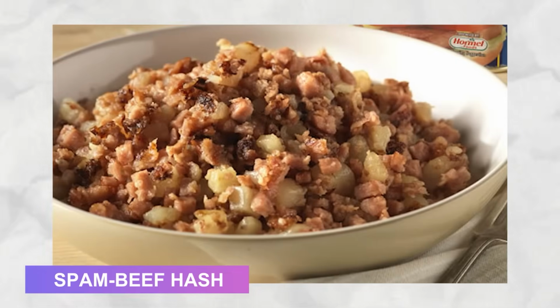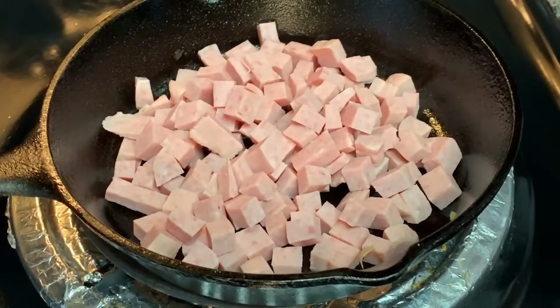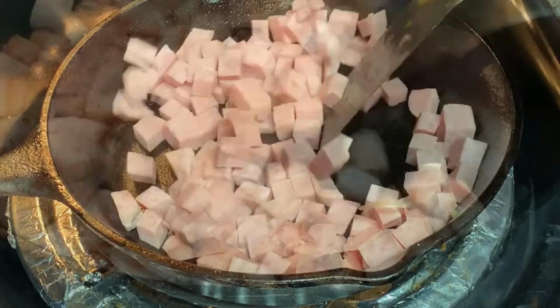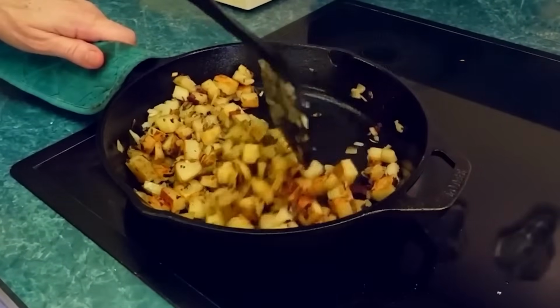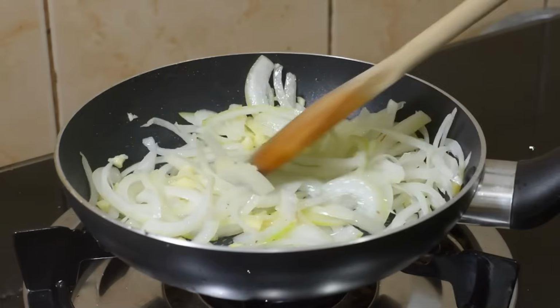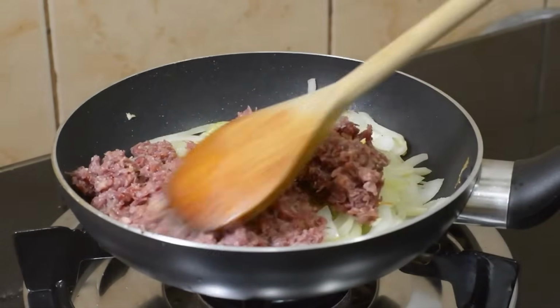Spam beef hash is a budget-friendly dish that came out during the times where people had literally nothing to work with. The name of the game was stretching whatever bits and pieces of meat you had for as long as you possibly could. This happened to just be the best tool available for doing that, and man, it was seriously efficient. Hash itself was just a chopped and fried mixture of different kinds of meat scraps, potatoes, and onions.